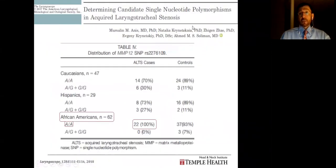In fact, more recently, with a similar technique, we found that African Americans may be more likely to have one of these SNPs that predisposes them to developing acquired laryngotracheal stenosis. This was really an interesting find, particularly in light of the fact that idiopathic subglottic stenosis is much more common among Northern Europeans, particularly Northern European females. Although we haven't studied that, and we only have very preliminary data on that group, it is clearly a genetic component. And although it's not fully clarified, I think there's probably going to be a genetic predisposition to getting acquired stenosis, and one for the idiopathic as well.